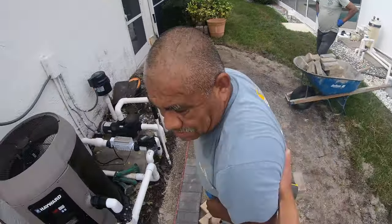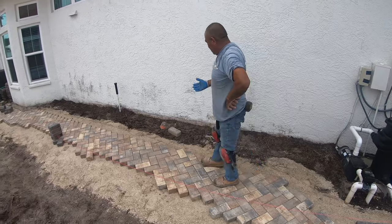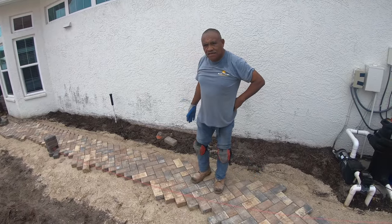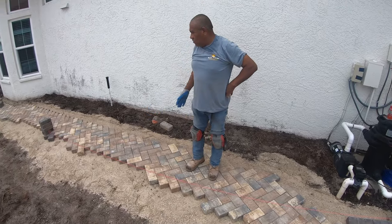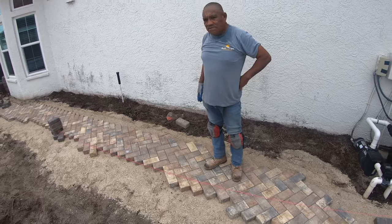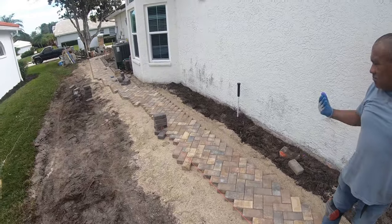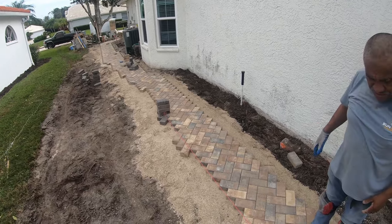How you doing? Good. You say 2 feet right here, right? Yeah, 2 feet 8 inches. Oh, 2 feet 8 inches this way? Yeah. Why? What is it? I just live in the 2 feet. I can just pick him out of the border and put him in the paver. Yeah, yeah.